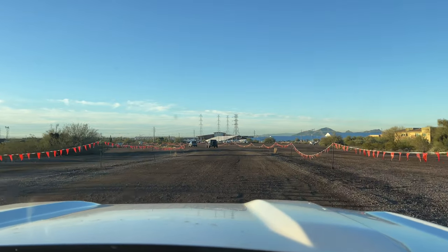thing off-roading before, and I was like, here? We are back!